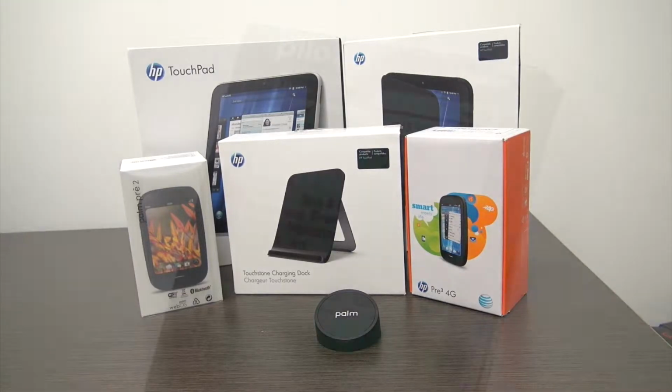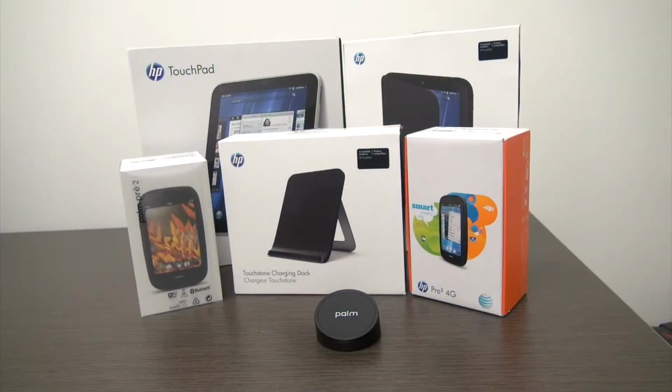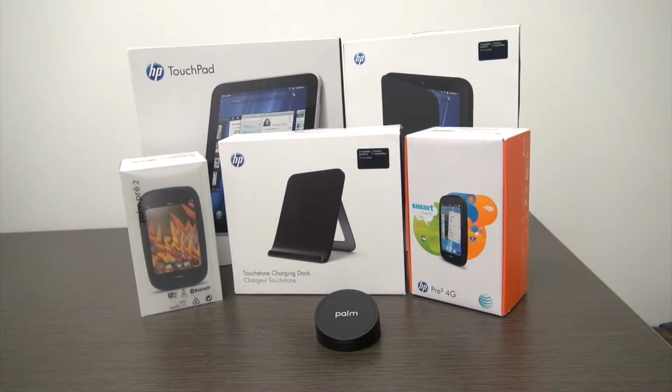Being able to take notes, contact lists, and appointment calendars with you, along with electronic books, as well as the ability to record receipts through primitive apps, allowed users to dramatically increase their productivity in the days before the advent of modern smartphones, such as Windows phones, Apple iPhones, and Android phones.